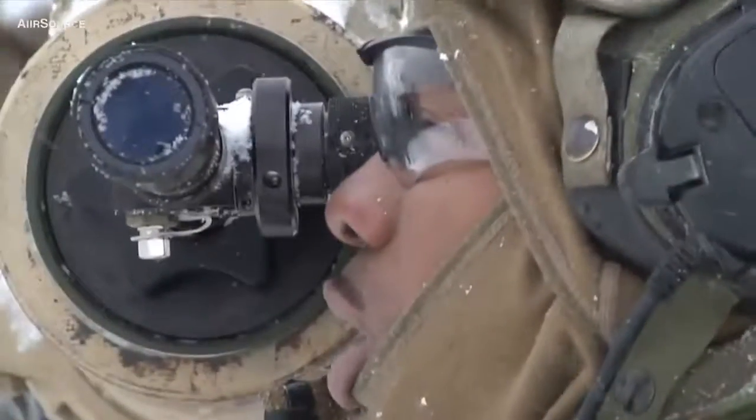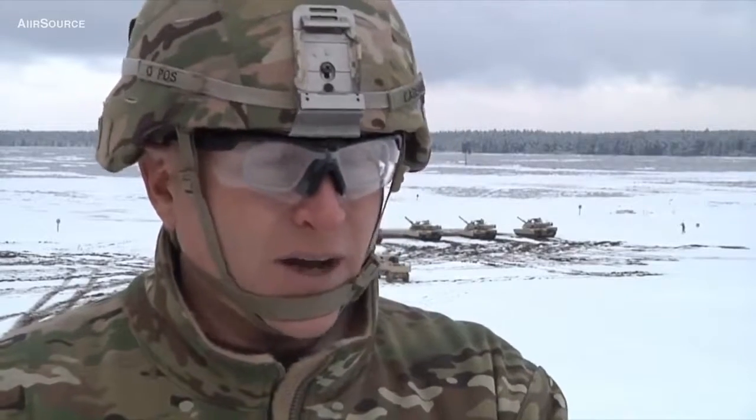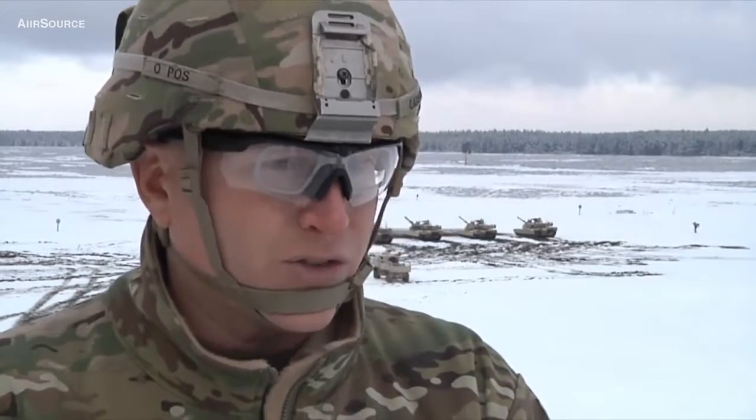We're actually going up to Gunnery Table 12s, platoon-level live fire. We're already nested in. My Charlie Company will be marching in the 24 February Independence Day parade with the Estonians, which we're honored to take part in as well.